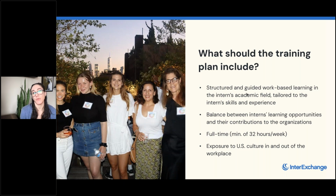Basically, it needs to show that there's a balance between your learning opportunities and any contributions you make to the organization. So again, it's an academic internship where you're coming to learn. Training plans do have to be full-time, so the minimum amount of hours you can train per week is 32, and then InterExchange also caps that at 45 hours per week, because we want to make sure that you have opportunities to experience US culture both in and out of the office.